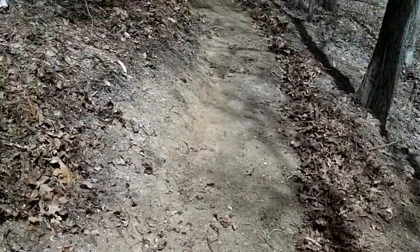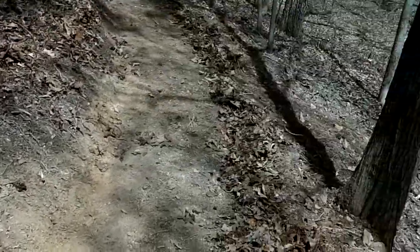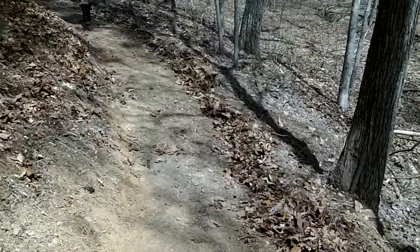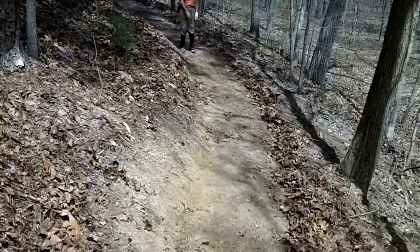So this is where we're at right now. Took out that big giant branch, and we're putting leaves along the edge, and that's called masking, and that's to define the trail so the horses don't step off the side.